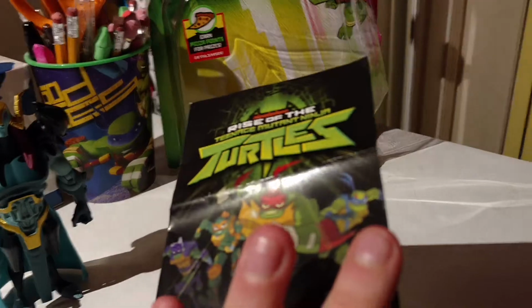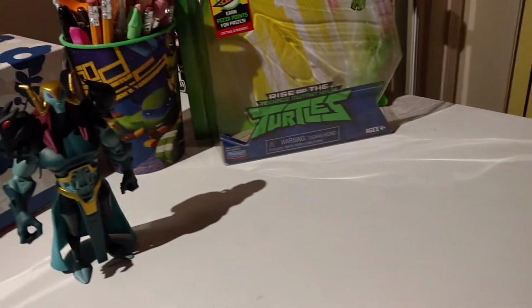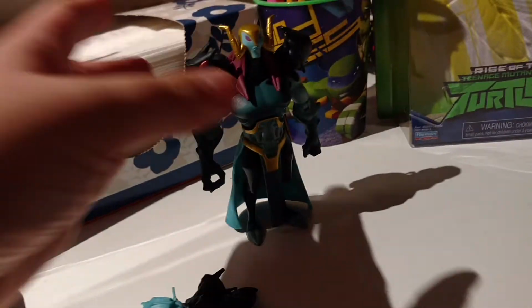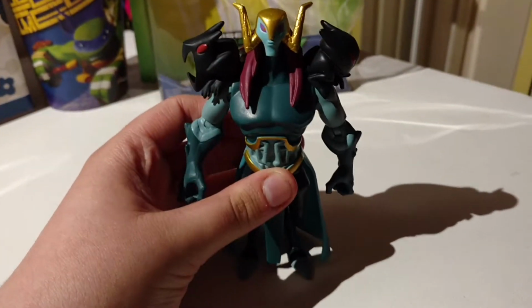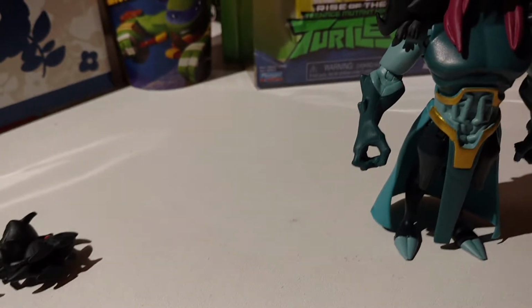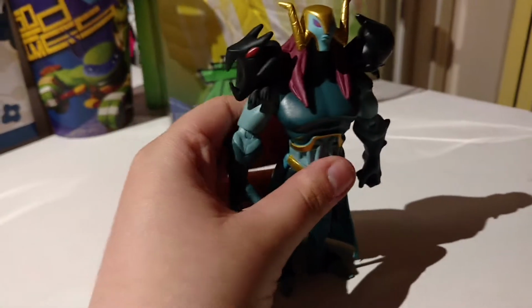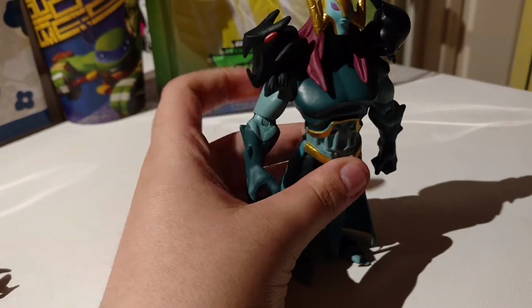So this is what the booklet looks like for the figures, and you can earn pizza points. However, I don't really care for that, so I just threw my little pizza points thing away. So here is Baron Draxum in all his glory. I don't have a full specific figure review. You could check out Pixel Dan or the Whitefoot Soldier who both do detailed reviews of these figures.